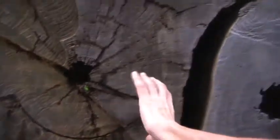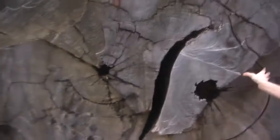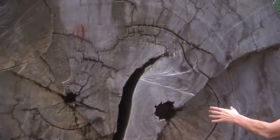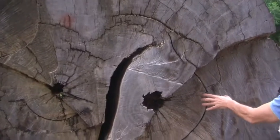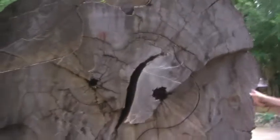But then if you go further outside and you just extrapolate, so if this is 40, that's like 80. Yeah. So that's probably 120, 160, almost 200. I would say this thing is about 200 years old.